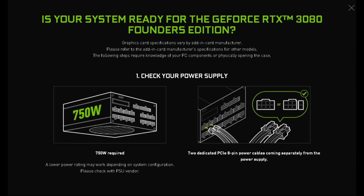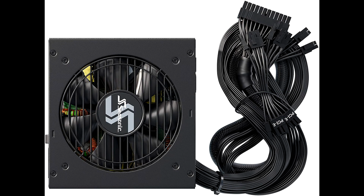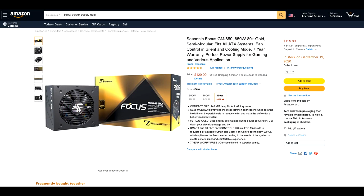And it's backed by a 7-year warranty from the manufacturer, so you should be covered in case anything goes wrong. A great reliable unit from one of the top manufacturers coming in at $130, which during these circumstances in the PSU market is a very reasonable price.